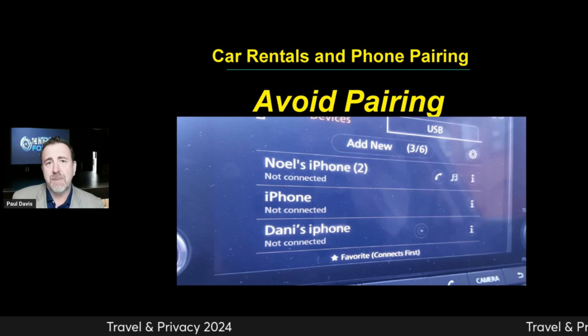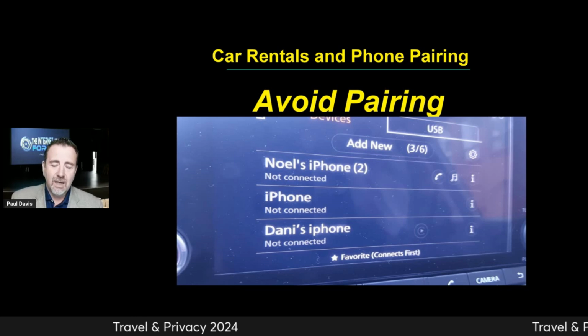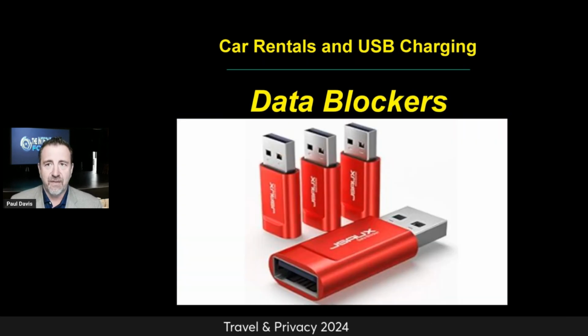Now, why do most people pair their phones? Well, they pair for maps, they pair for music. I prefer not to. I just get a smartphone holder and attach it to the vehicle. I put my phone there, and I don't need to pair it up. But if you do, please make sure you scrub the data.